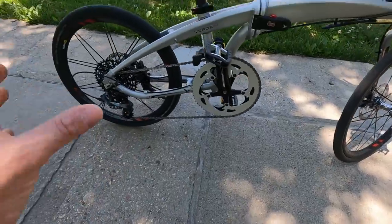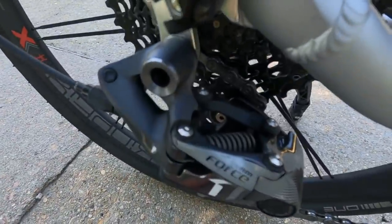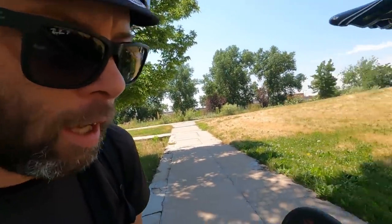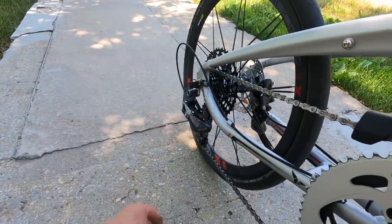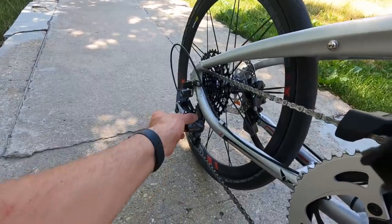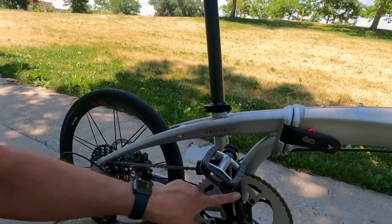Now, this bike actually has the SRAM Force derailleur, which is off the X11, because this bike, the P10, does not come with the SRAM Force. You remember what I was talking about on the Zizzo Forte, that cheap derailleur that was on it? This thing is so stiff. I mean, you can't budge that at all. And when you shift, it's as precise as it gets when it comes to shifting. It's really, really nice.